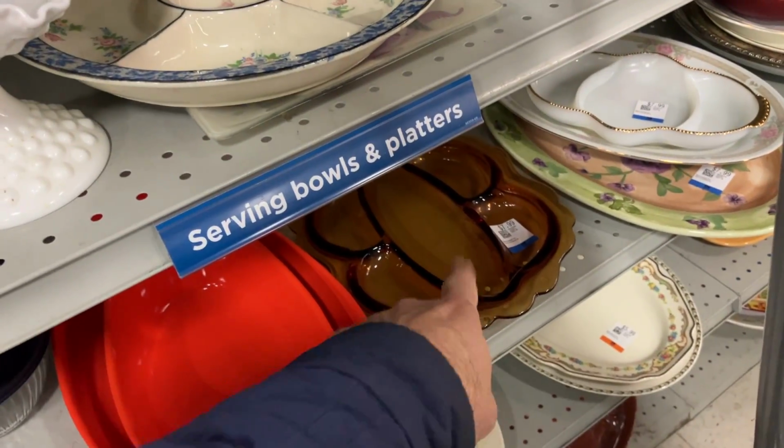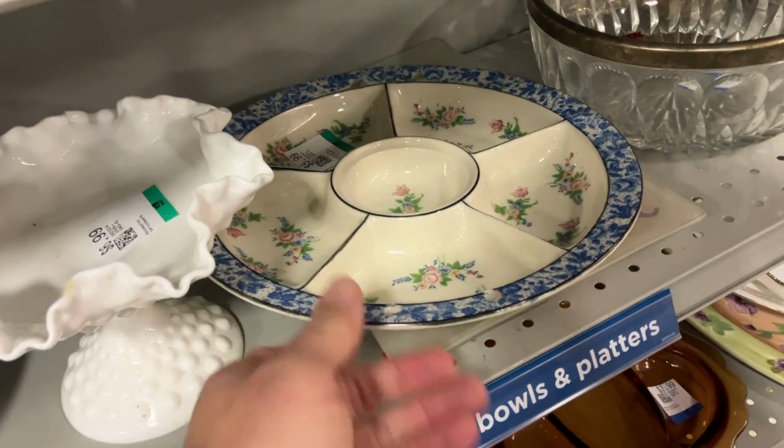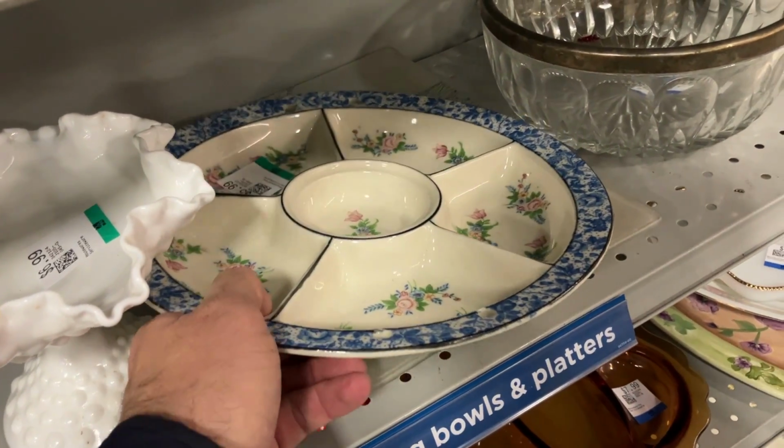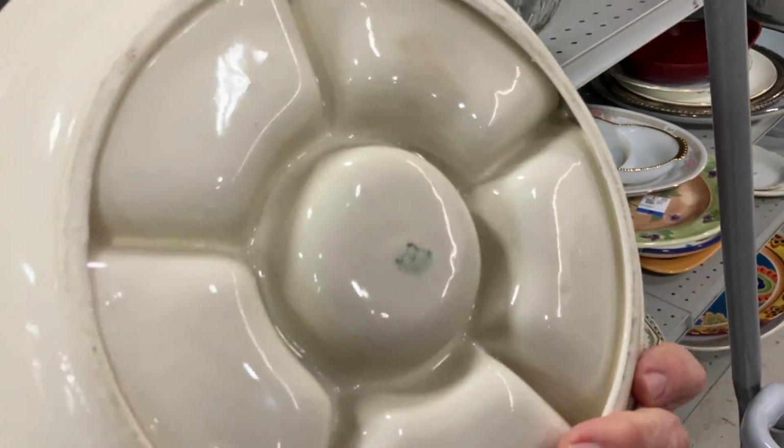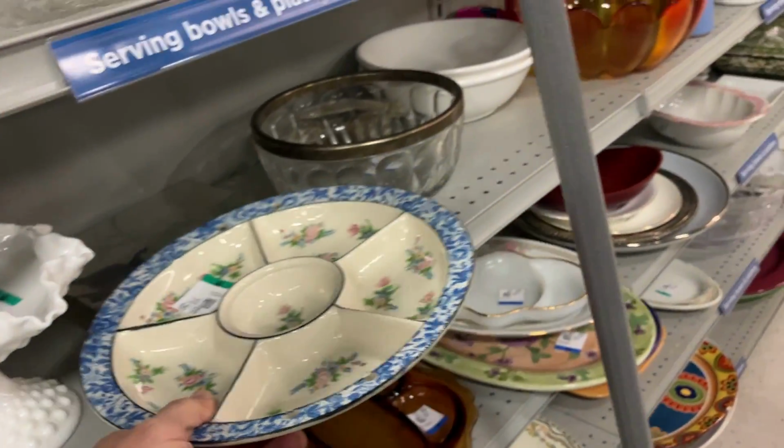Ooh, you better be here tomorrow. This is Japan. That's pretty. That would have had a rattan handle. That's from the 1930s. There's the old Japan mark on the back.